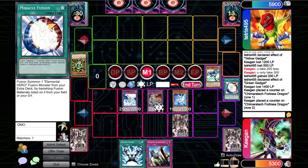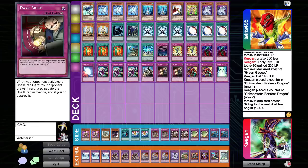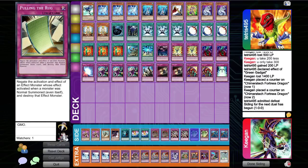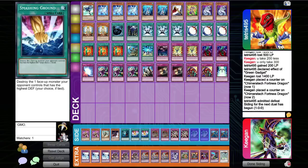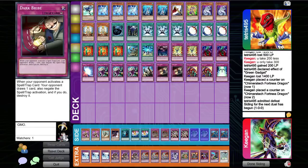If they have Gores, then it's better to attack with Chimera Tech first, because they have to drop it. So it's 2,000, 1,900, 3,900, and yep, okay, cool. Against Gadgets, we don't have Thunder King, but we do have Pulling the Rug, which is pretty good. So we'll bring that in. And then we also have, of course, Skill Drain and stuff. We have a lot of solid cards in this matchup. I don't love Dark Bribe in this matchup.